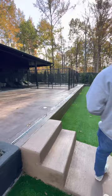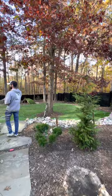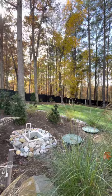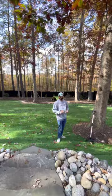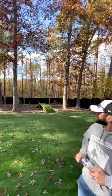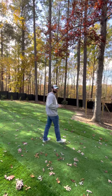Then we come down here to the dog lounge slash play area, and it's mostly turf, and then he has some dirt, grass, but mostly turf. Keeps everything more clean. Definitely a beautiful setup for dogs. Can't really ask for more for somebody that enjoys having dogs and wants them to enjoy their life.